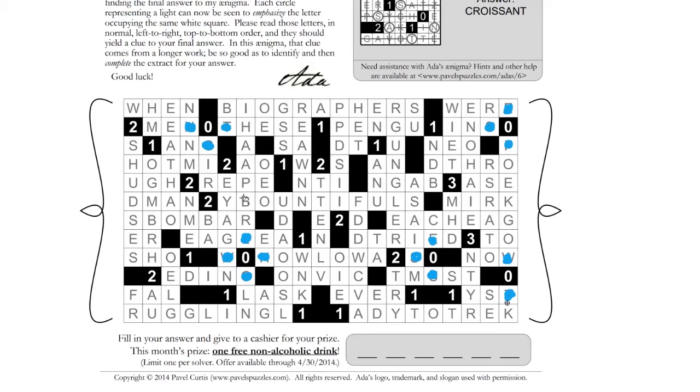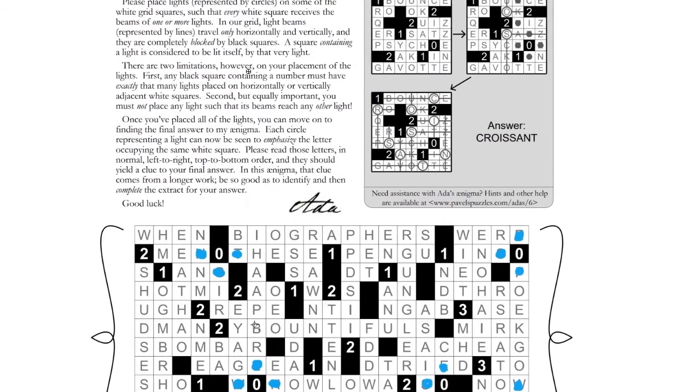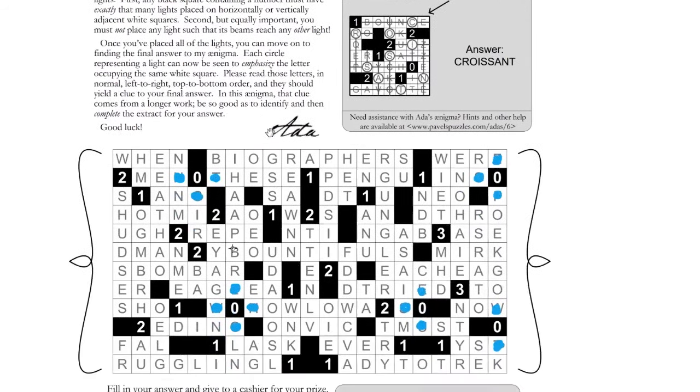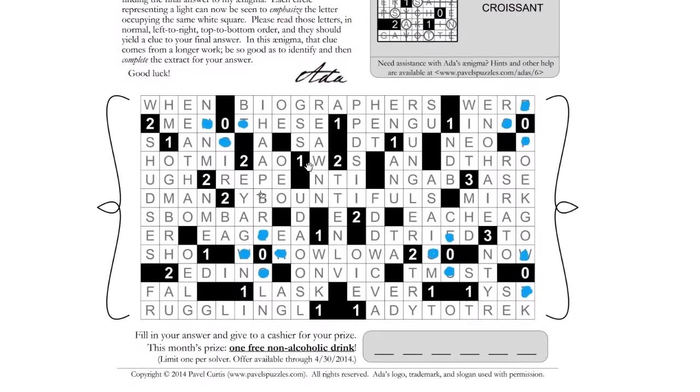What about the corners? So like that can't be reached by a light there, so it would have to be a light somewhere along here. Are there only lights where the numbers are? Oh, it doesn't say that. But I think that's probably true. It's true in this, right? Yeah, I think that's... Oh, no, it's not. Okay, there might be lights elsewhere.